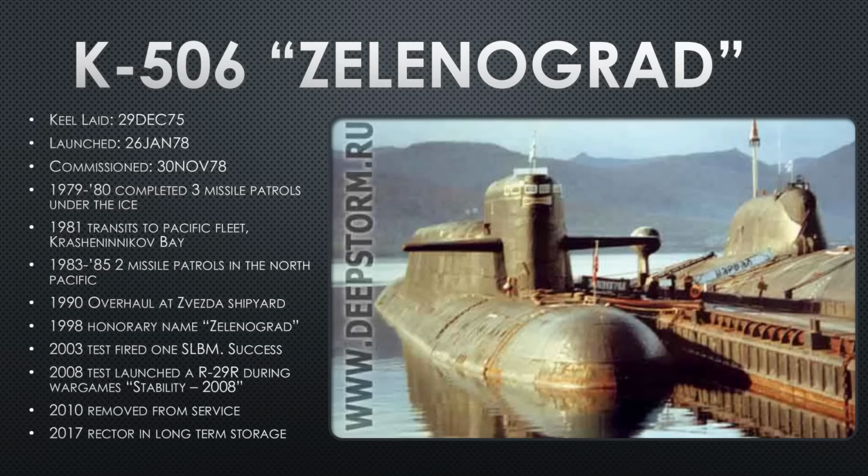Zelenograd. Nailed it. In 2003, she test fires 1 SLBM. That's a success. And in 2008, she launches another missile during the war games Stability 2008. I like the positive name of that war game. A lot of these war games are like, you know, Thunder or We're Going to Kick Your Butt 2019. This one's just called Stability. Like, everybody calm down, launching ballistic missiles. In 2010, she's removed from service, and in 2017, her reactor is confirmed in long-term storage.